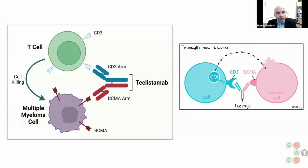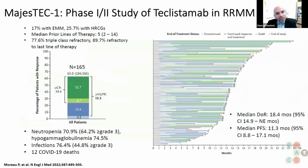few slides. So MajesTEC-1 was actually a clinical trial that evaluated the role of this bispecific T-cell engager for patients with relapsed refractory myeloma. This patient population on the trial was very similar to what we studied with the CAR-T trials, where 165 patients on average had received 5 prior lines of therapy. Nearly 80% of the patients were triple-class refractory. 25% of the patients had high-risk mutations.